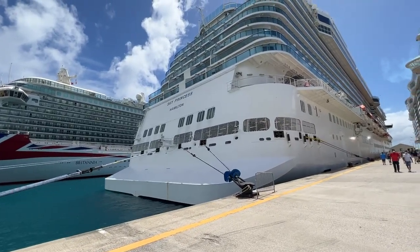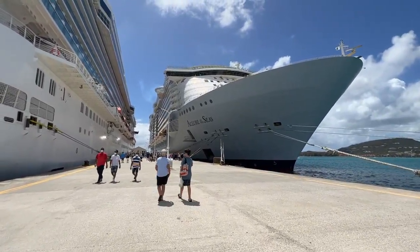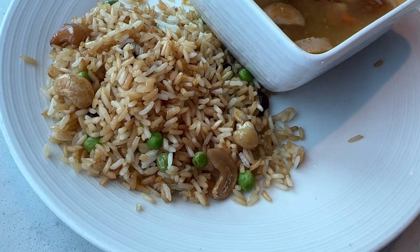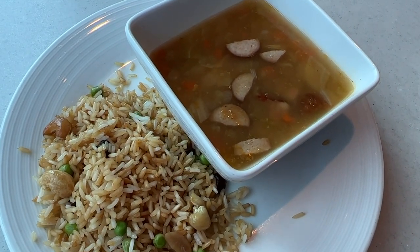There she is. Time to get on the ship and grab some lunch. Very hungry, for once. There were lots of choices on the buffet, and there were a lot of people, and I've told you before, I don't like to stick my camera up there when there's people. We have a great view here, and here is my lunch. This is bean soup, and this is garlic fried rice. I was very excited to see these two choices. These are the only two gluten-free.